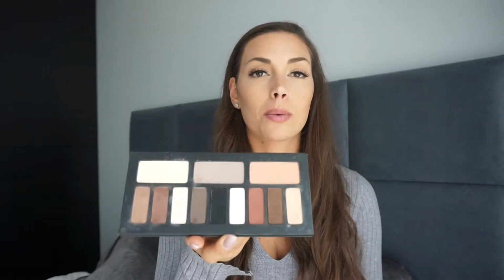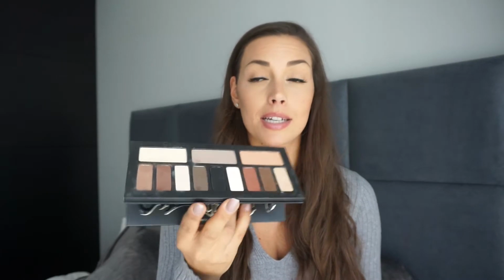Next up we have another super hyped palette. All of these palettes are very hyped. And this is the Kat Von D Shade and Light. This one is a little bit different from the other palettes that I'm having here. It's all matte. All the other ones contain matte and shimmers. This is the only one that has only matte in it.